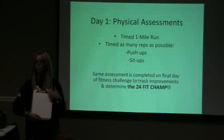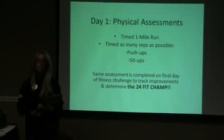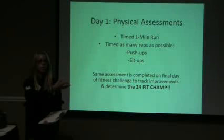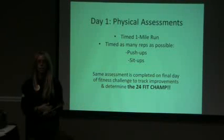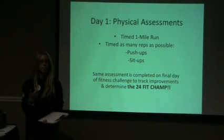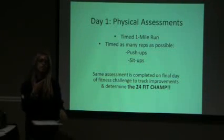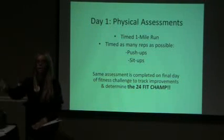So each coach has a clipboard, and some of the coaches are running with the people, encouraging them. Some of the coaches are standing back recording. I'm standing there yelling the times as people go by. So all of a sudden people are coming by and you're like 5:53, 6:42, 7:24, yelling.